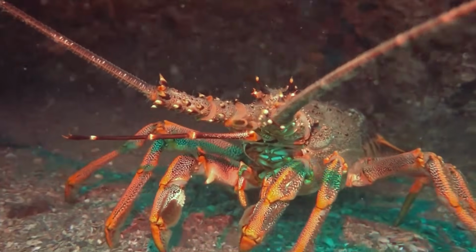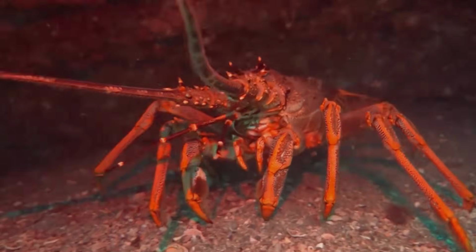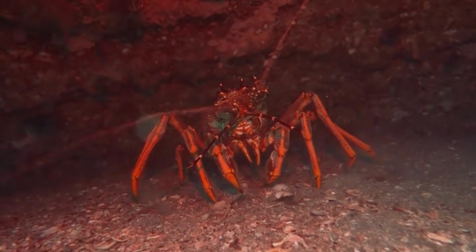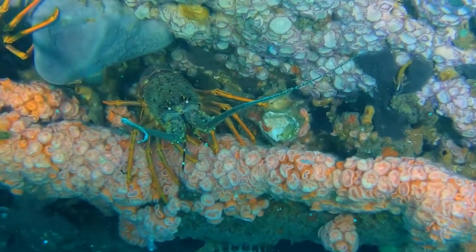Sometimes, when the trap is pulled up, there are not only lobsters but also bottom fish, octopus or starfish accidentally caught inside. Fishermen will separate them and release them back into the sea if they have no economic value.